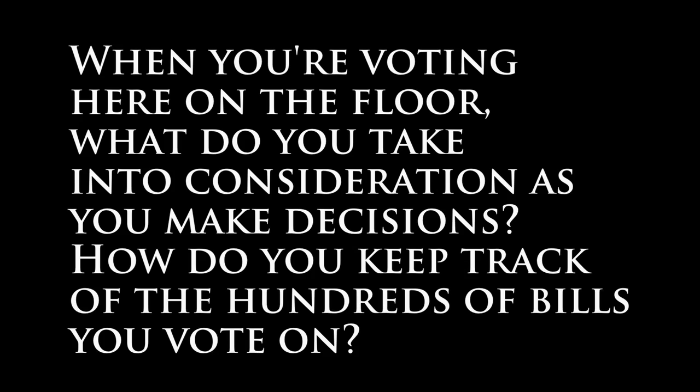When you're voting here on the House floor, what do you take into consideration as you make decisions? And how do you keep track of the hundreds of bills you vote on? Well, that's a great question. I try to take all the feedback I've received from the constituents in my district into consideration before a vote. I also take into consideration the committee members who served on the committees that bill came from, and try to get a sense of what the opinions were there. And then, of course, I try to review the bills and do the very best I can and make my own judgment.